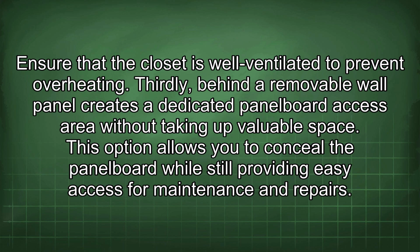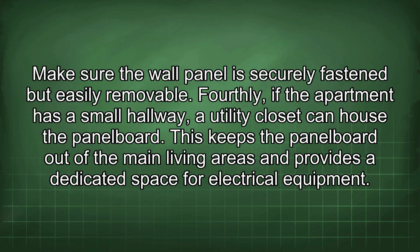Thirdly, behind a removable wall panel creates a dedicated panelboard access area without taking up valuable space. This option allows you to conceal the panelboard while still providing easy access for maintenance and repairs. Make sure the wall panel is securely fastened but easily removable.